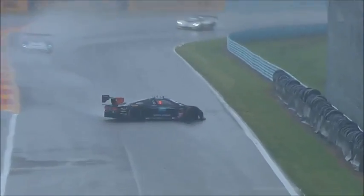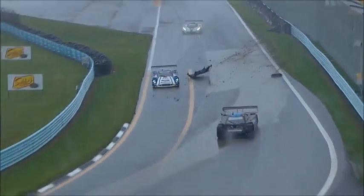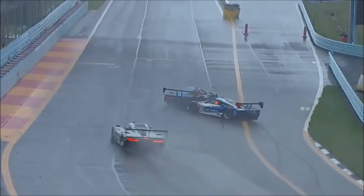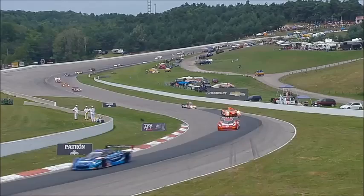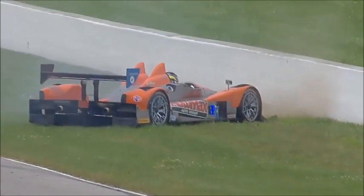Oh, he spun. Is he going to come off the fence? Well, there goes the front of the car. Oh, and Joey can't quite get it turned. He thought maybe the 10 was going to make a dive to the pit lane, and then he locked up. Oh, yeah, he just lights him up there, coming out of 2. Just tried to probably do a quick burnout.